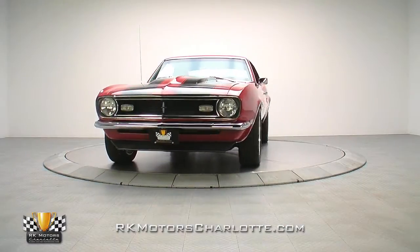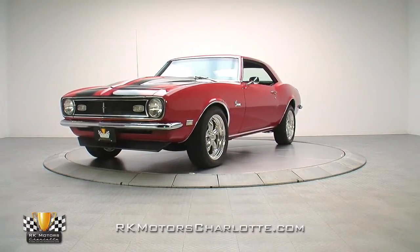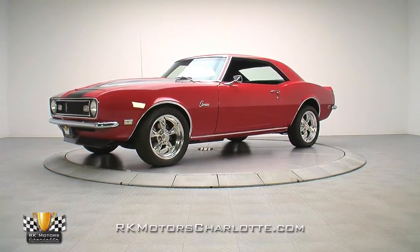This spectacular Camaro embodies old school Detroit vigor at its very finest, combining stunning design with simple execution and no excuses, no limits performance.